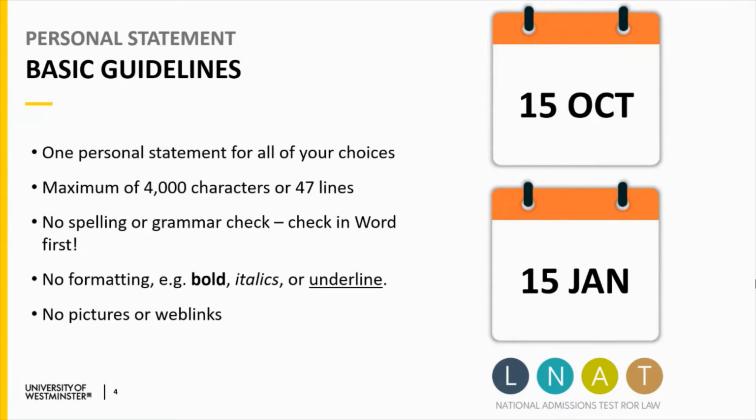And for anyone that's going to be taking the LNAT exam, which is required by some higher tier universities, you also need to make sure that you're managing your time effectively, because revising for that exam alongside doing the work for your Access course and also completing the UCAS application can really mount up. So just make sure you're aware of that.